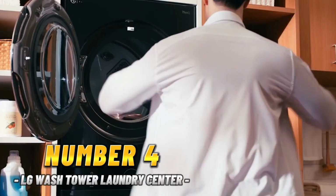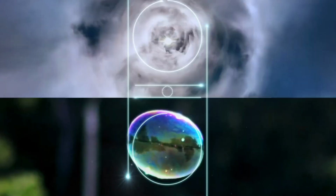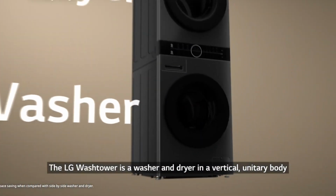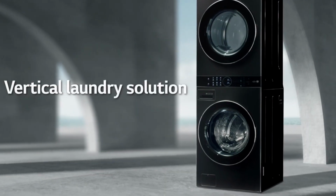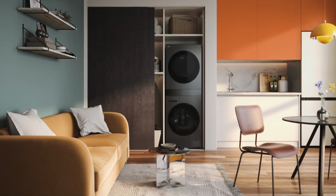Number 4. LG WashTower Laundry Center. If you're living in an apartment or condo, this one's for you. So, what exactly is a laundry center? It's basically a vertically stacked washer and dryer that functions as a single unit, making it perfect for smaller spaces. Unlike stackable sets, where the washer and dryer are separate appliances, the laundry center is all in one.